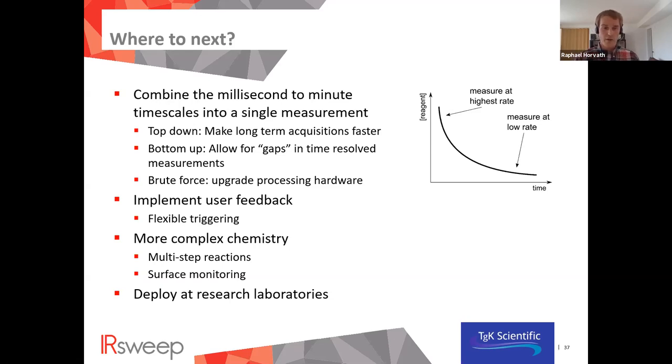And then finally, I think more complex chemistry would be interesting, and we're already talking to people to do this with. I don't think the methodology is really limiting this. I think it just needs to be done. So things like monitoring on surfaces or multi-step reactions, and I'll be excited to see what happens when this is deployed at research labs. So that concludes my part of the presentation, and I will hand back to Florian.